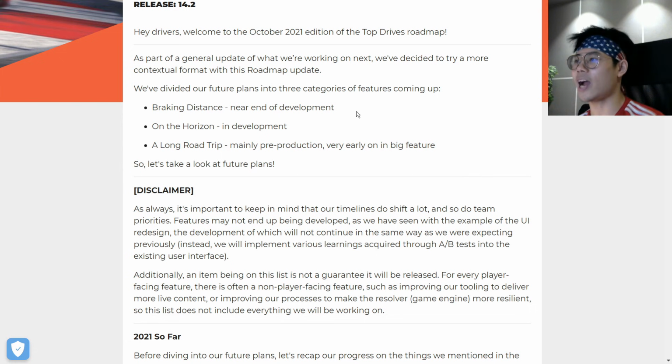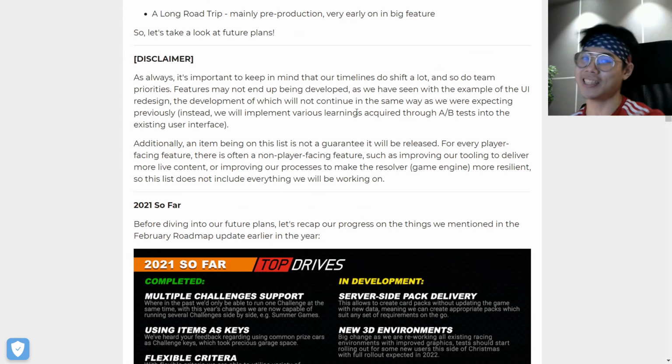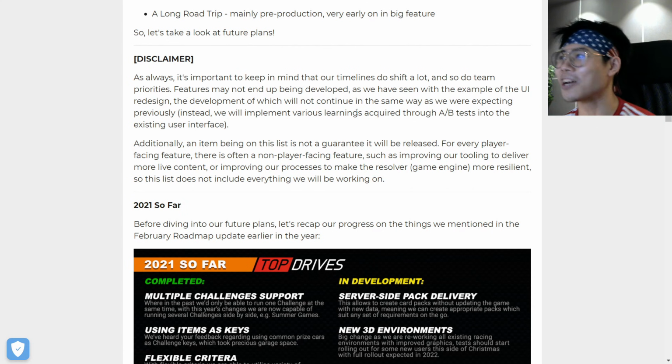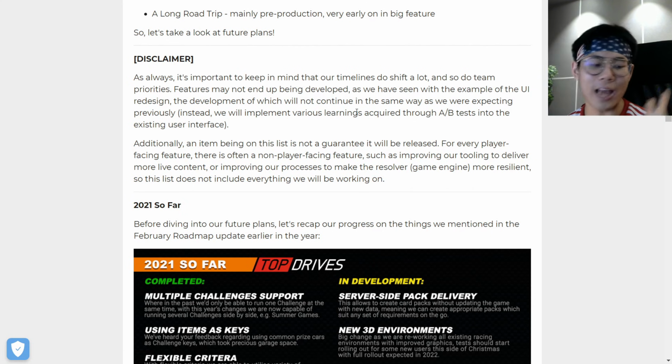So let's take a look at the future plans. Disclaimer, now this was important, we have to read that, right? As always, it's important to keep in mind that our timelines do shift a lot. Yeah, we know that. And so do team priorities. Features may not end up being developed, as we have seen with the example of the UI redesign, the development of which will not continue in the same way as we were expecting previously.